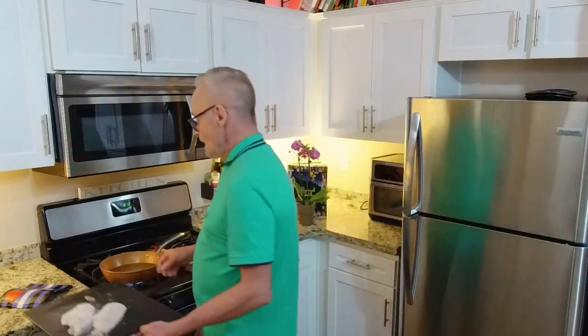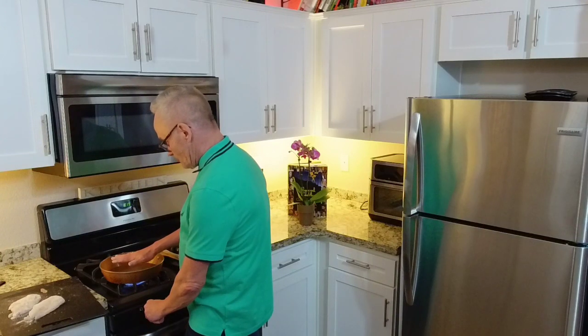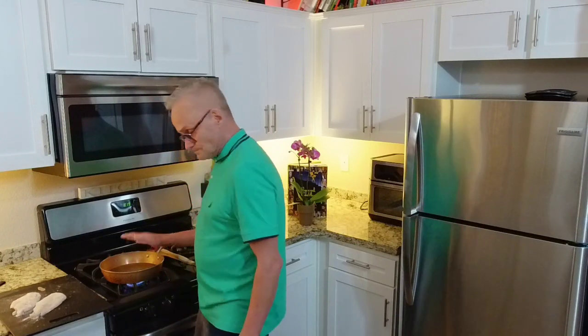So we're going to take this chicken now, and we're going to put it into our hot oil. It may not be quite hot enough.